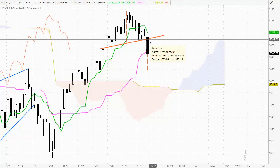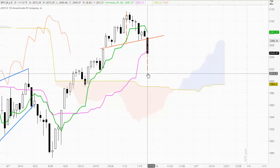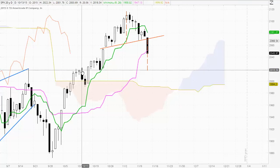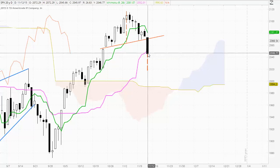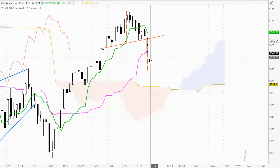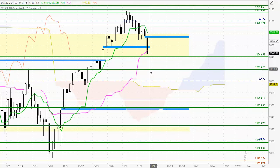Now, with the close down below the neckline, I've mentioned that the pattern has been completed, and it has, and our target is the depth from the top of the head to the neckline projected down from the breakout. And our target here is around this previous resistance area, roughly about 2019, and a very good target, and we could reach that target fairly easily if we see some strong follow through, and if the market can trade through some support that's established down below. And just moving back, that support here is the 2040 level, and if we can breach down through there, we have a previous resistance area that may establish itself as support around 2019.